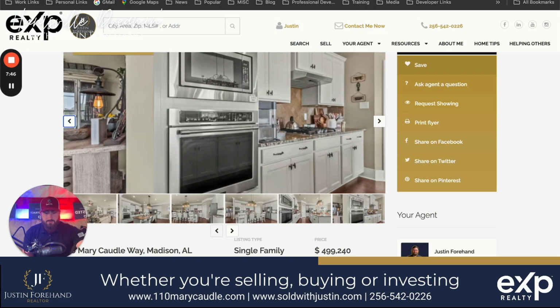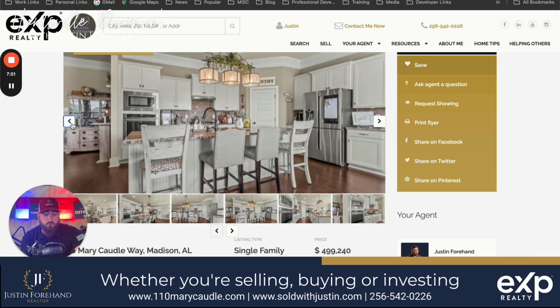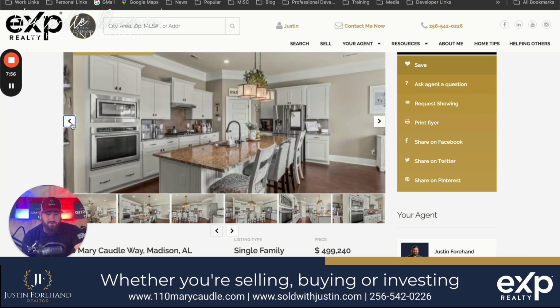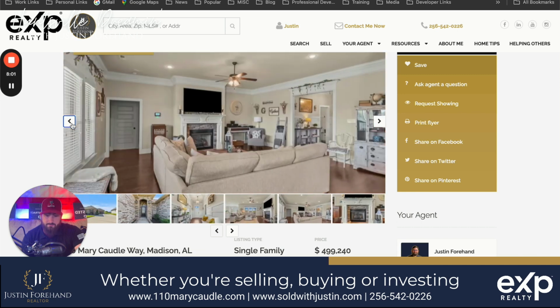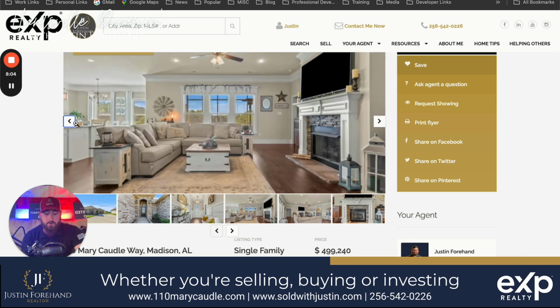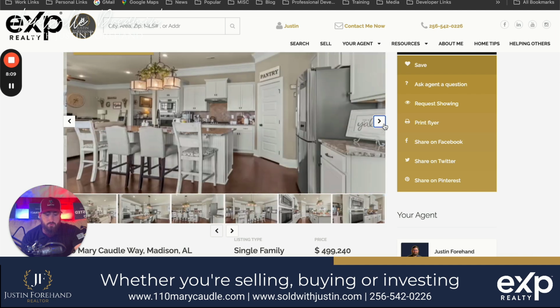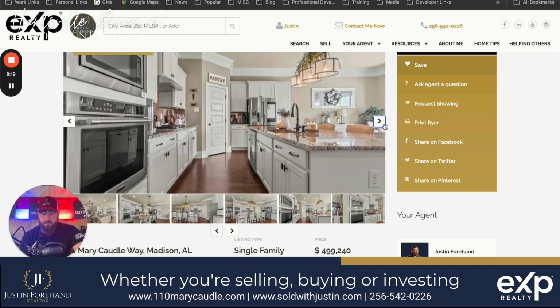We showed you some of the finishings in here. If you want to see more, you can go to 110marycaudle.com, and it'll take you right to this page that we're on right now. But as you can see, nice granite countertops, wood floors throughout the house, fireplace. One of the things I like about this house is you can go in through the master bedroom, go into the bathroom, then the closet, and then from the closet you can get back to the laundry room. So that's one of the features I like about this house.